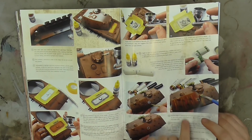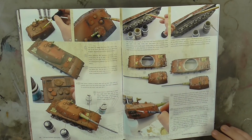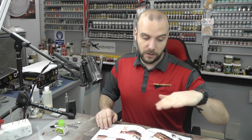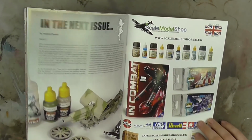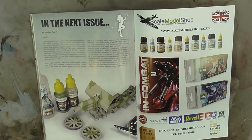And we've also got again some of the classic fading with the oils. It's a different way of doing it from a vertical standpoint, and then a different way of doing it on a flatter surface, and we've got a bit going on there, rather cool. And then basically that is it, and we've got a little sneak peek of what's going to be issue 22, which is going to be basically about doing basics.